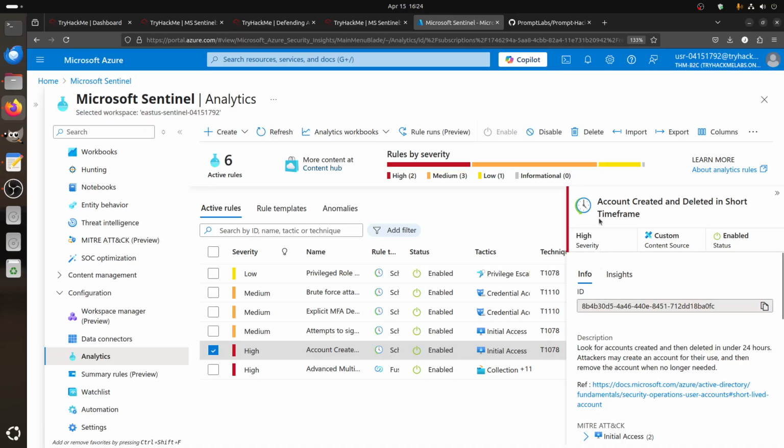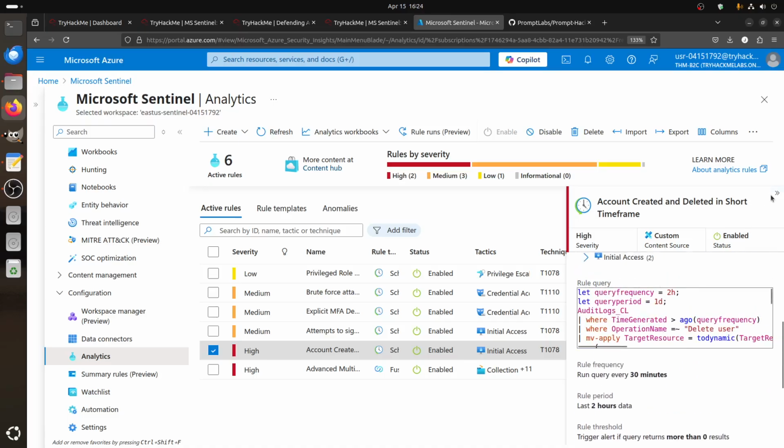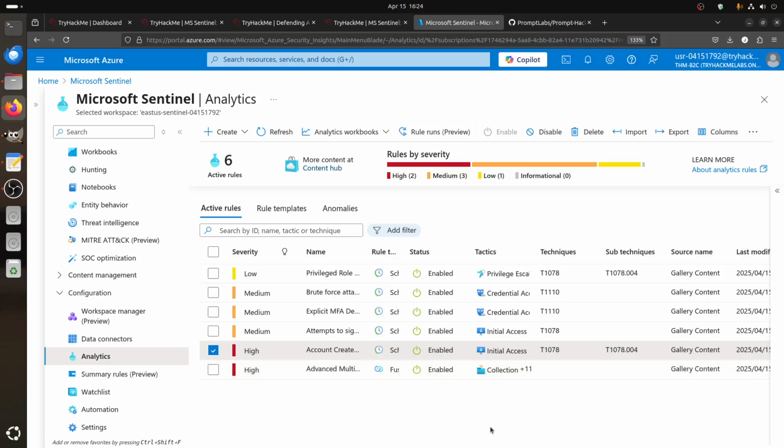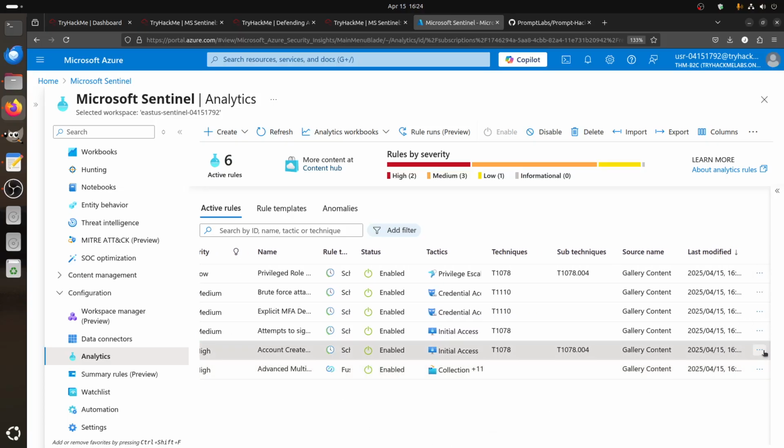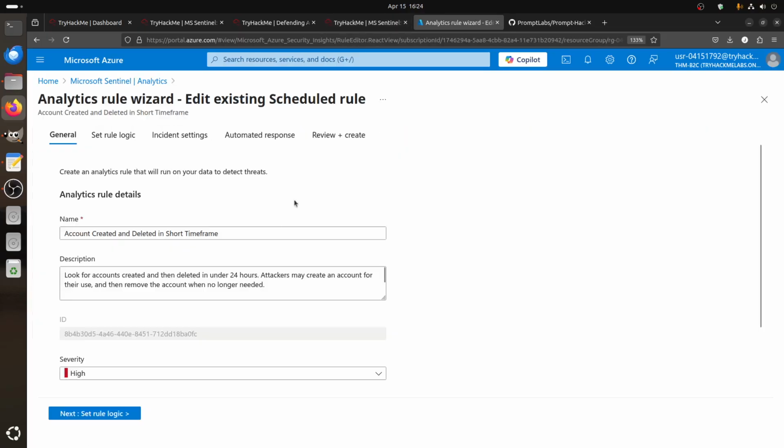So this one can give you the information without moving to the edit. But now because it didn't work for us, we need to go now to edit this rule, because in the TryHackMe room they tell you if your log doesn't work, just rename it. We can rename it, for example, less.